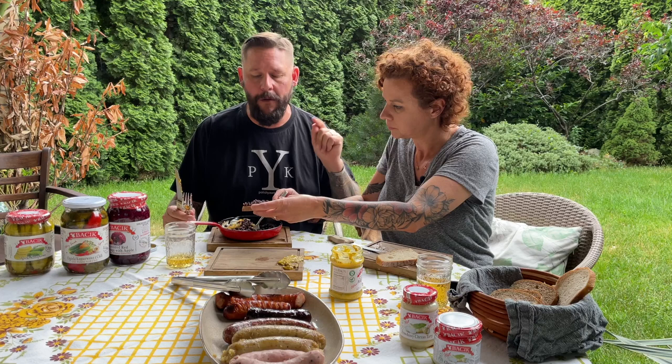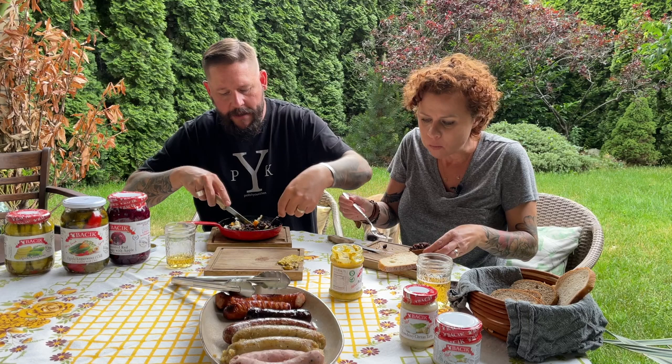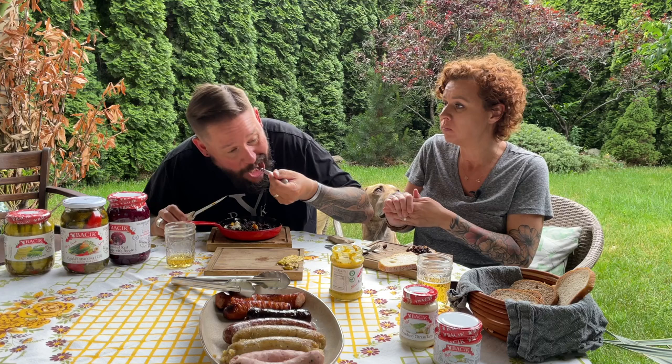If you've always wanted to try blood sausage, but you're intimidated by it, I don't blame you. Try it in this way, this hash. This is the way. Try it in this hash form, and I think you'll really like it. Yum. You could eat this for breakfast easily. You get all those vitamins and minerals. Really good. This is exceptional.